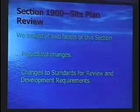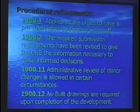In the site plan review, there were really 2 sets of things that we focused on. One was procedural changes, talking about how the process works, and the second was changes to the standards and the development requirements, what the applicant should be expected to provide as we go through the process.